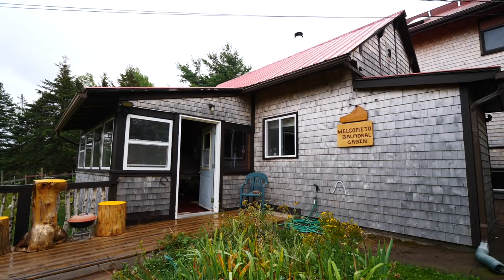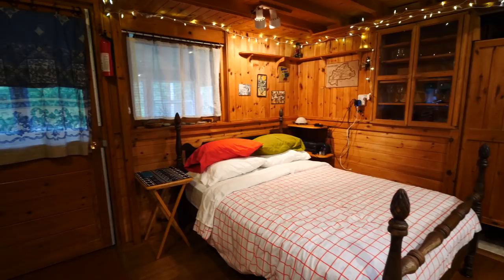I have been loving the cabin we're staying in. We're right in the woods, and yet the town is just a short drive away. It's the best of both worlds. We get the rural experience where we're staying, and then we also have the services of a cute little town nearby. And there's quite a bit to do here.